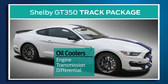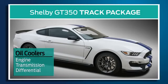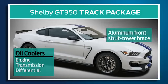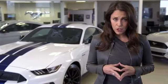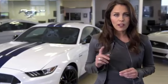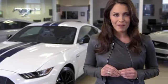The Track Pack also adds oil coolers for the engine, transmission, and differential, essentials for any serious track use, plus an aluminum front strut tower brace. This car will suit the customer who thinks the base Shelby GT350 doesn't have enough hardcore race car in it. Wants to drive it to the track, then go out and dig in to turn some really fast laps.